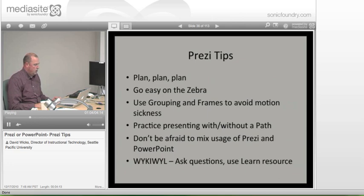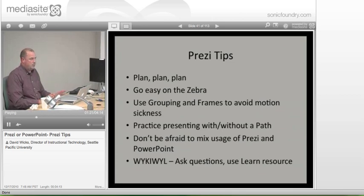The grouping and the frames, the thing I didn't point out there is the thing people are complaining about now with Prezi. Everybody's been crying about PowerPoint making us stupid for all these years, and they've fallen in love with Prezi, but already people are saying Prezi makes me dizzy. When you see somebody's presentation and they're flying all over the screen, you feel like you're at the IMAX or something, on a roller coaster getting sick. So be careful about that.